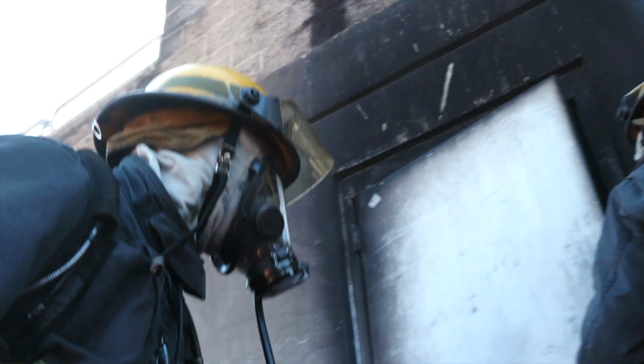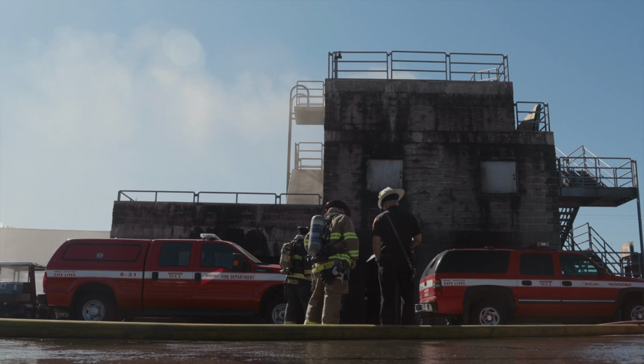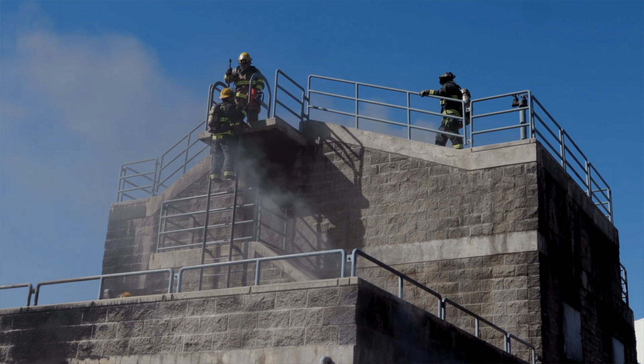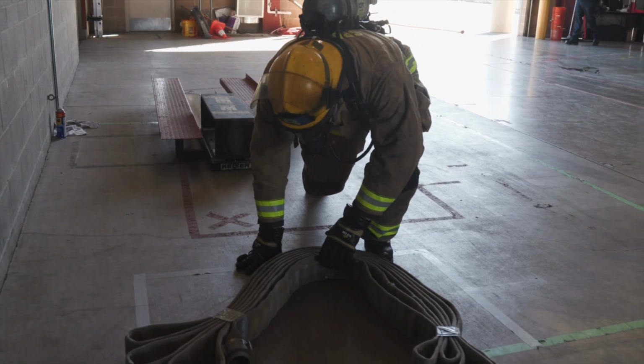Yesterday we added in a lot more stuff, added in some ground hazards and cars parked around our burn building. So it just added some difficulty. 3, 2, 1, go!